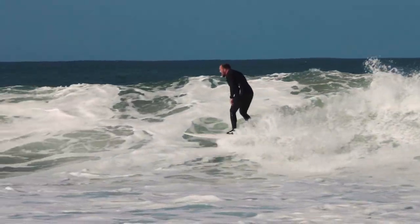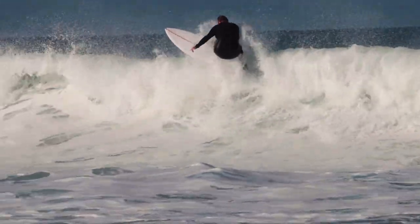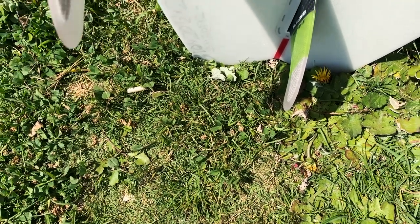I definitely at some point want to pop a thruster set in there and surf it in some nice clean conditions. And hopefully I'll have a cameraman around for that so I can actually show you that footage.